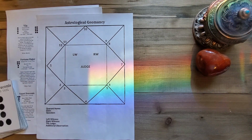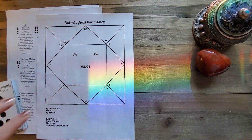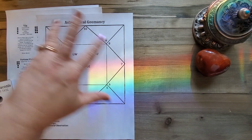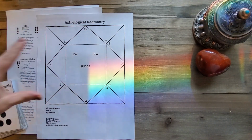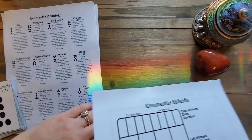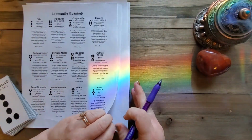the second house based off of Taurus, which is your gains and losses and inheritances and different stuff. And then your third house based off of Gemini, and then Cancer, and so on. Okay, it's just something that you can utilize. And then here's just the cheat sheets.